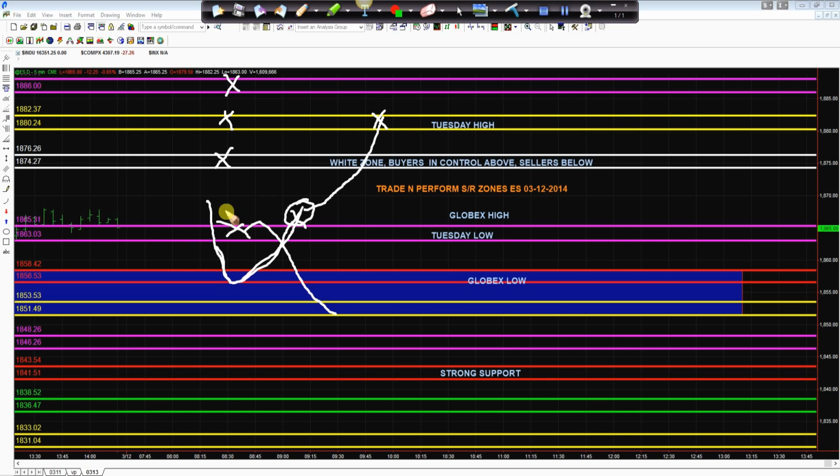So maybe a short here, definitely a short here, here, and here. On the long side, open gap, first time in. We've already tested it pre-market. It depends on the size of the rotation into this zone as to whether or not this will work. Again, assuming we're still opening right below this 1860 area, I will look for a long at 1853.50 to 1851.50. Again, Globex low.